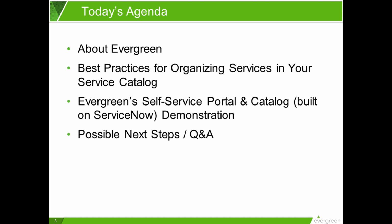Our goal, as always, is to share valuable information and insights that you can use in your planning and activities right now. The topic we'll explore today is best practices for organizing services in your service portal and catalog. Here's our agenda. After a very little about Evergreen, we'll dive into the topic. And then beyond that, as usual, we'll briefly demonstrate some of these concepts in our advanced view of a self-service portal and catalog, which is built on ServiceNow. And after that, we'll answer any questions that you raise.